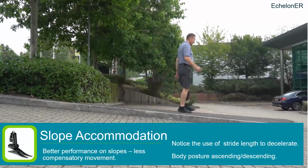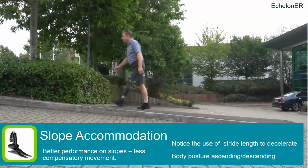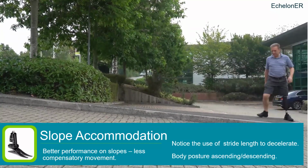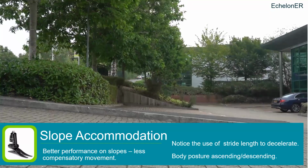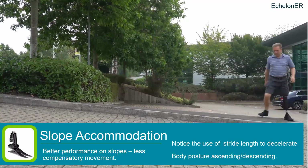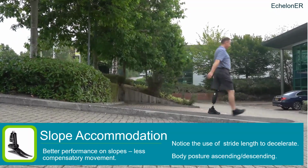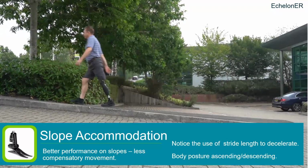Now, slope accommodations. I already talked about how the hydraulic ankles adapt to slopes, and it naturally adapts through the hydraulics. With the Echelon ER, you can see this person's able to take even a longer step with the prosthetic side and let the hydraulic ankle absorb and slow them down going down that slope. And then going up a hill, that extra 6 degrees of dorsiflexion really helps improve ground clearance, toe clearance, and less hip hiking has to happen going up the hill, thereby using less energy and less body compensations.